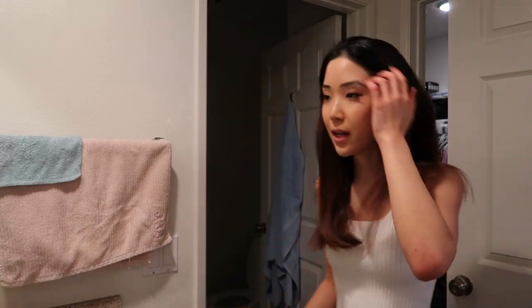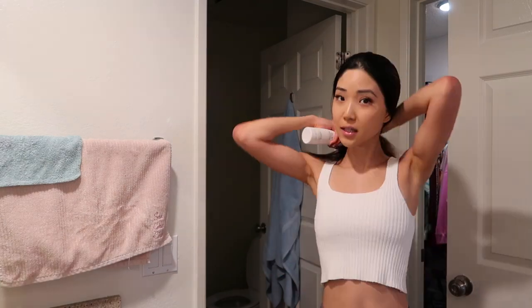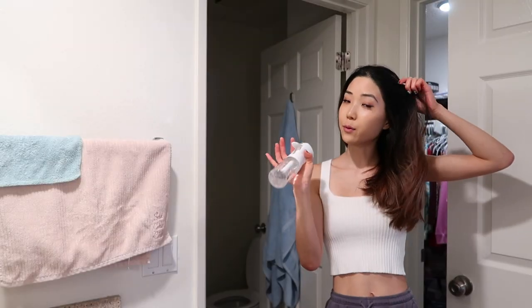Okay, hello guys. It is about a week later. I'm going to attempt to do the Dyson Airwrap again. So I'll just comb my hair. Now I'm going to put the heat protectant and then just spray it with water. Oh, also, since the last time we spoke, yes, my hair is a different color. I got a balayage. It is a lighter brown, in case you have not noticed. Now I'm gonna spray it with water.